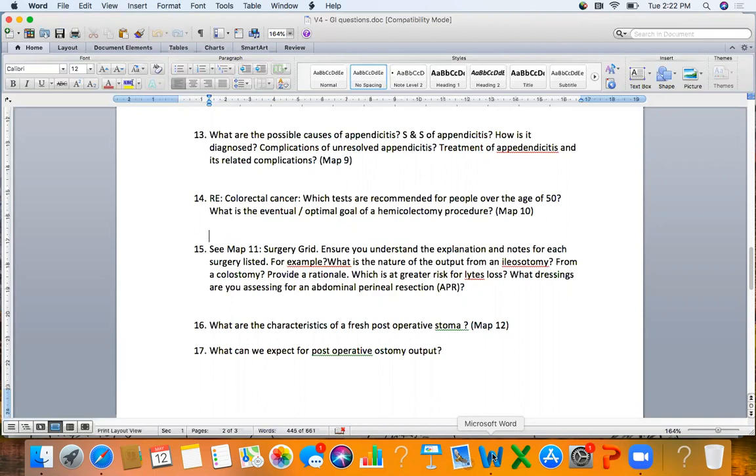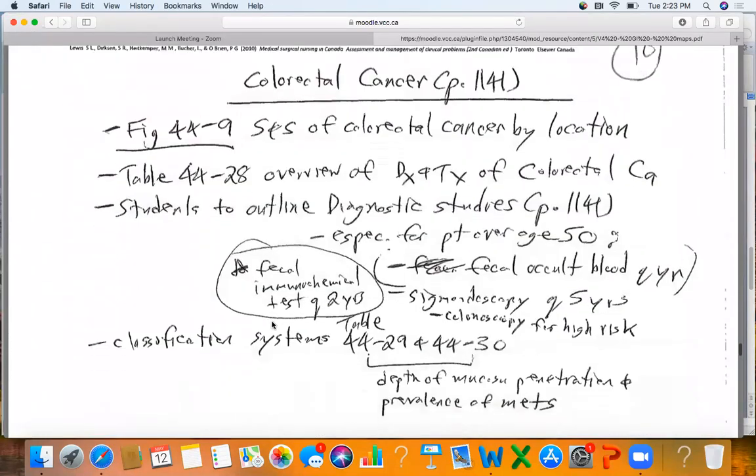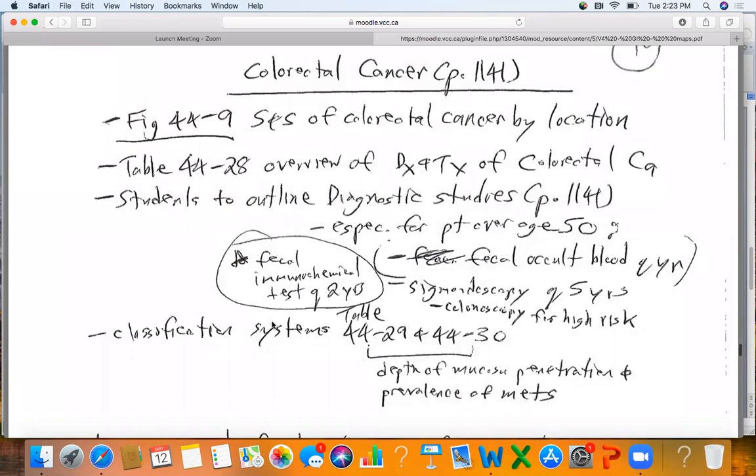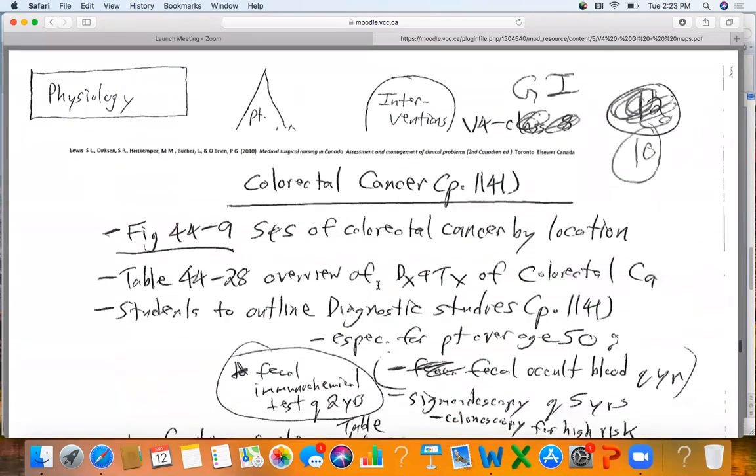14, colorectal cancer, which tests are recommended for people over 50? This is a moving target. Really, it's constantly changing, but some general ideas, some general guidelines we can find here on map 10. Just go to the top of that one. I mean, here it is. Sorry, where did that go?